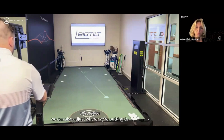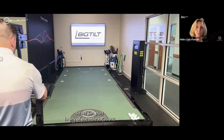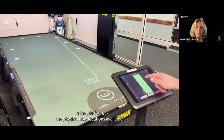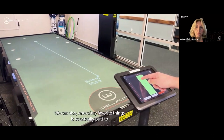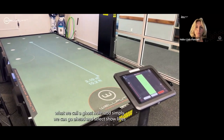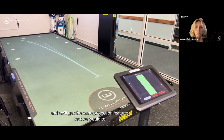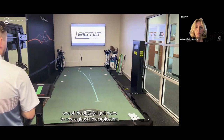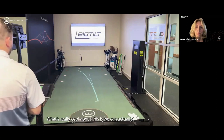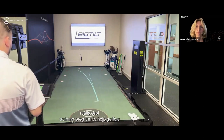And notice we can also adjust where we're putting to. So we can putt to any of the hole locations in the platform, the physical hole locations available. One of my favorite things is to actually putt to what we call a ghost hole. And simply we can go ahead and select show lines, and we'll get the same projection features that we would to one of the physical golf holes to now a ghost hole projection. What's really cool about this is we can actually have a projection of the path of the ball through the hole.